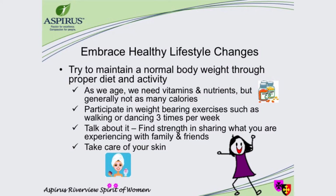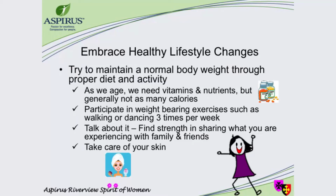Yes, we know that is not an easy thing, and we hear this all the time. So what we need to know, as we age, we still need our vitamins and our nutrients, but generally we don't need as many calories. That's the hard part, especially living in Wisconsin. So participate in those weight-bearing exercises, such as walking or dancing 3 times a week, really do help boost your metabolism and keep it up and running.